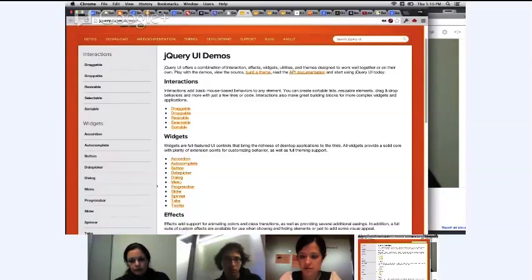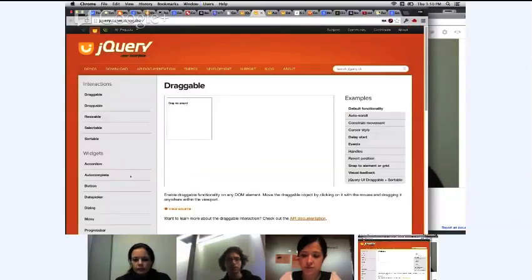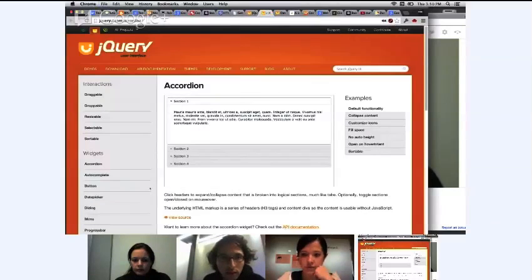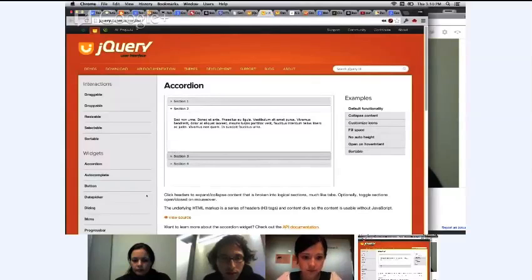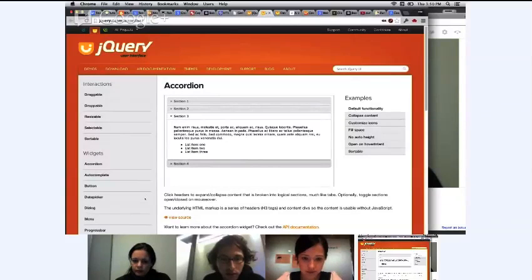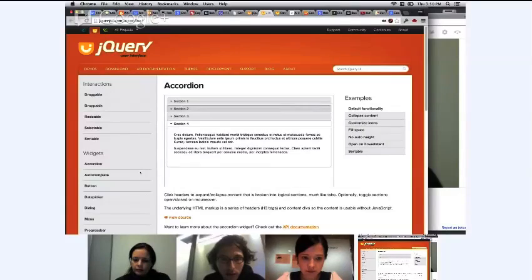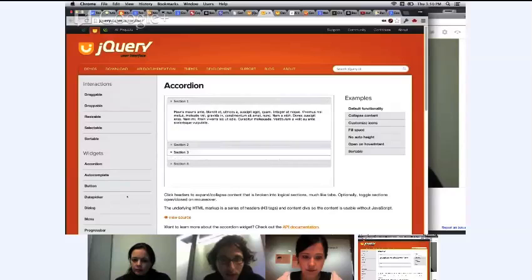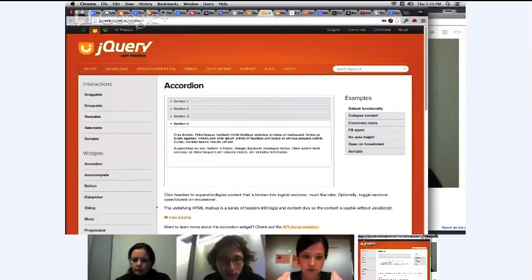So rather than having to create these from scratch, that draggable element is surprisingly complex to do yourself. You need quite a bit of JavaScript, and again, making it work on all the possible browsers. Using a library like jQuery, you can just have all that hard work done for you. This you probably recognize is what we call an accordion navigation. There's actually simpler ways to do this with CSS, but if you want full cross-browser support, again, you can't go wrong with a bit of jQuery.